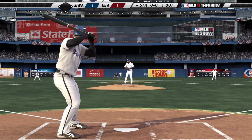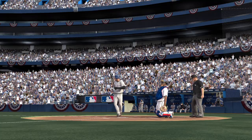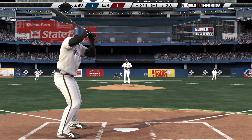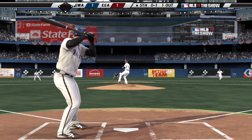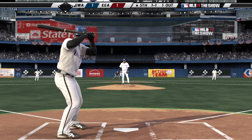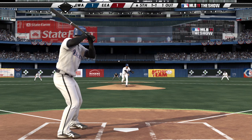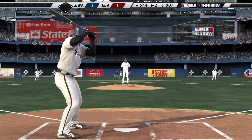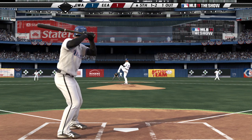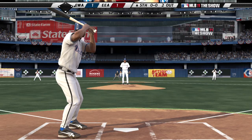Carlos Carrasco will dig in here. And this is going to be fouled into the diamond level seats. Now action in the bullpen as their closer starts to get loose out there. And low, it's a ball and a strike. Called strike, and he's behind 1-2. Strike 3 called on the slurve that time, and there are 2 down.